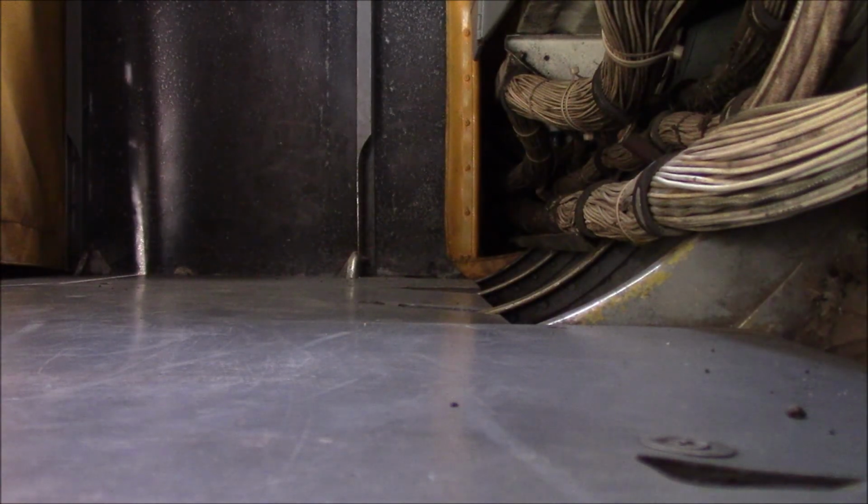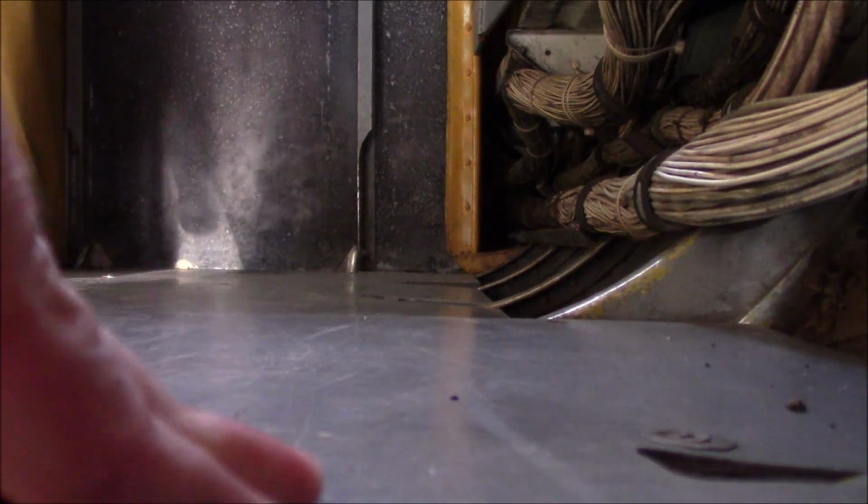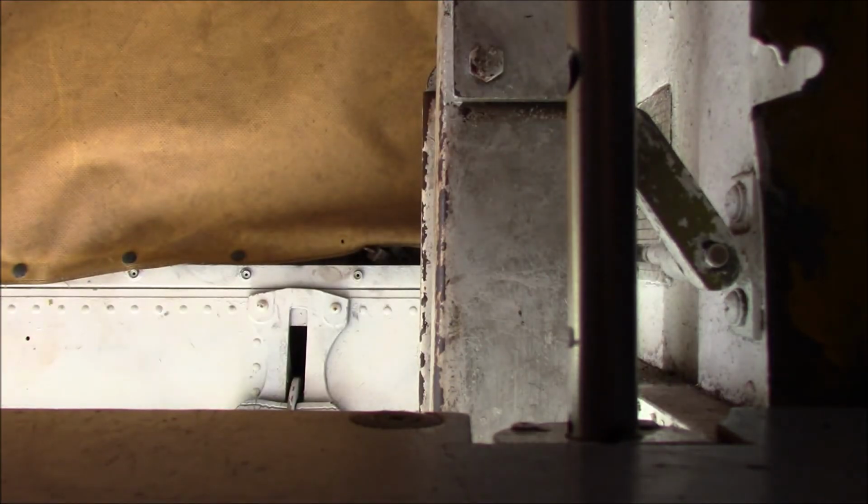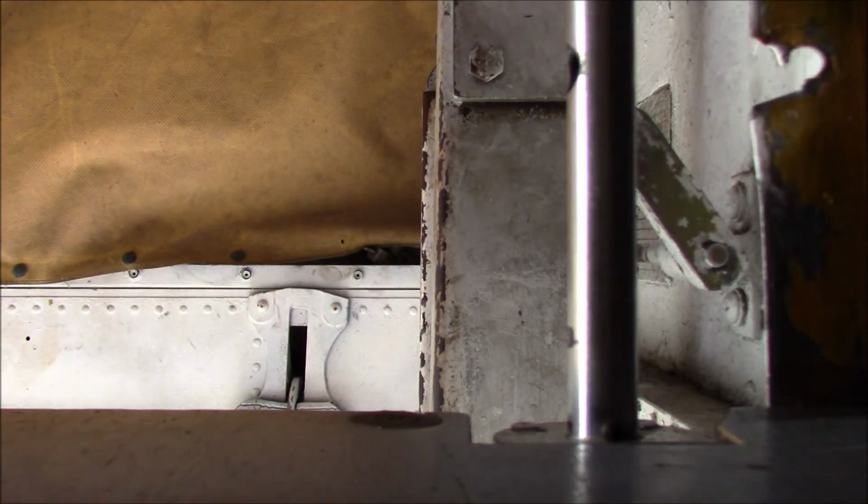It's quite warm inside. Yeah, I'm sweating. I'm wet already. Okay. I'll hold that for you if you like. Yeah. Okay, I've got it. That's cool. As I say, sit down there, use your handhold. Calm down. Okay.